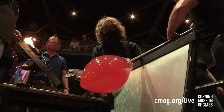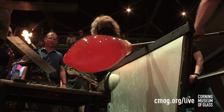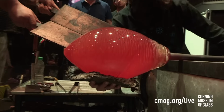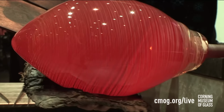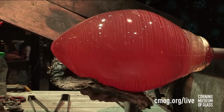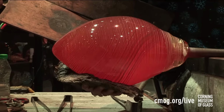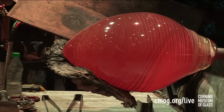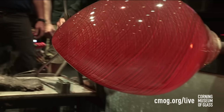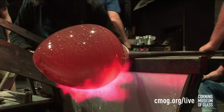So gravity helping out here. He's hanging it downhill. You saw it stretched a little bit. That's also helping to thin the glass close to the pipe. Pretty soon we're going to need to create a constriction line. So another one of those necks where we cinch down a score mark into the glass. And so we want to make sure that the glass is appropriately inflated, that it's a little bit thinner there, and also appropriately heated, that she can actually dive her tools in.